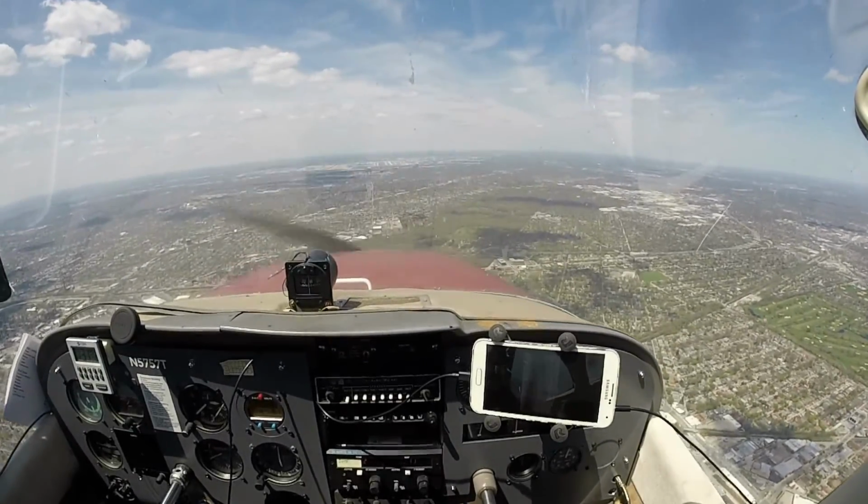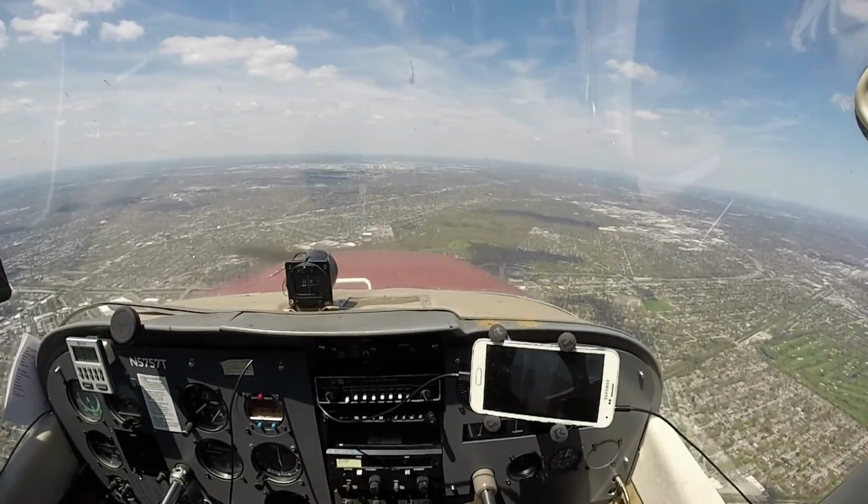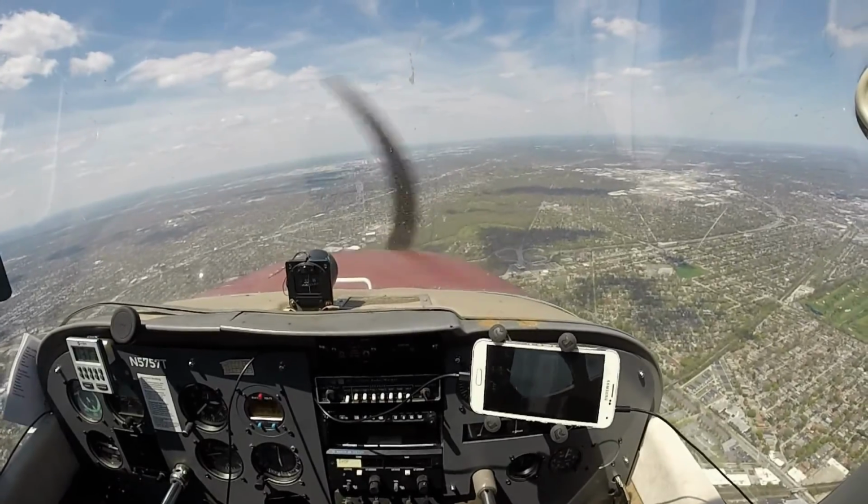November 5757 Tango, Aerotower 132016, runway 27 left, clear to land. Clear to land, runway 27 left, 5757 Tango.